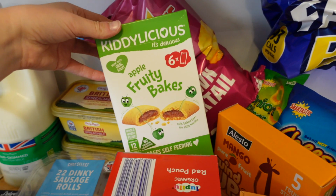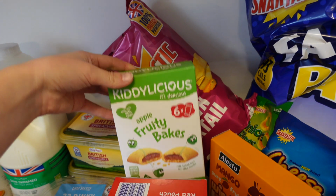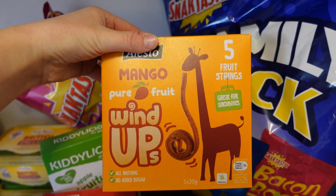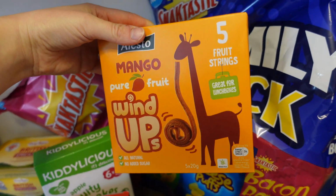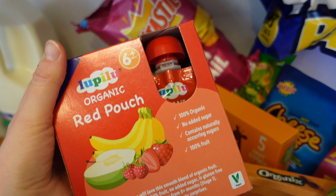We then got some of the Kiddylicious fruit bakes. My kids love these and they won't last very long at all. I then went for some mango fruit wind-ups. We normally get the strawberry ones, but I thought I would spice it up and go for mango this week. We then got some fruit pouches.